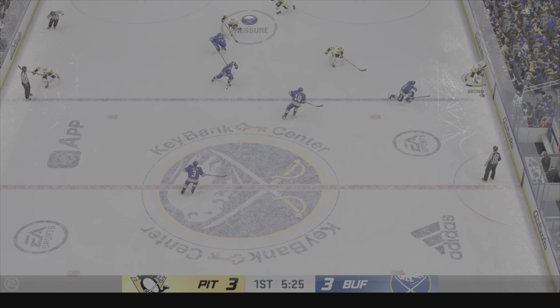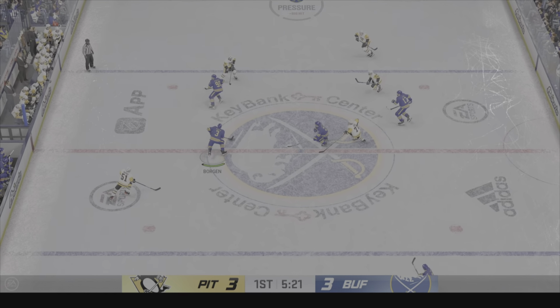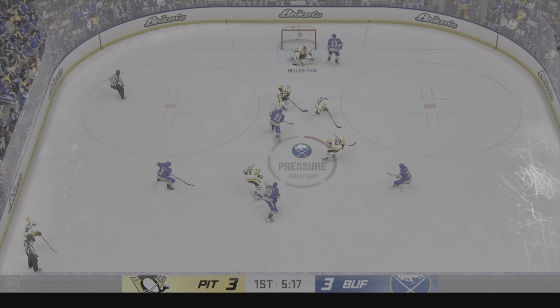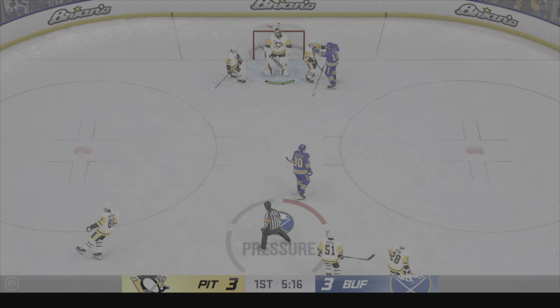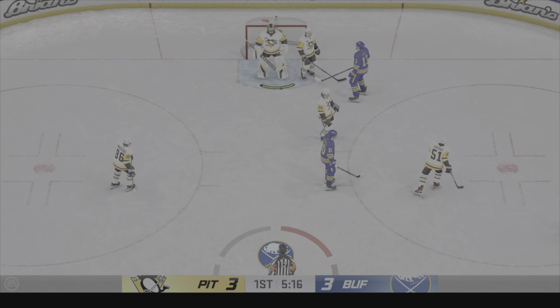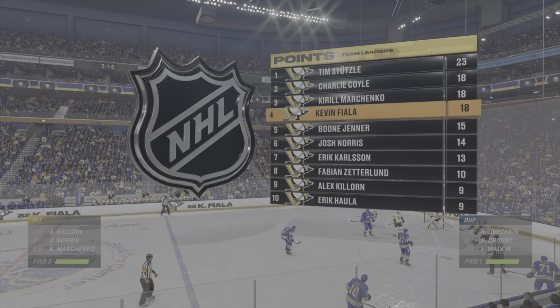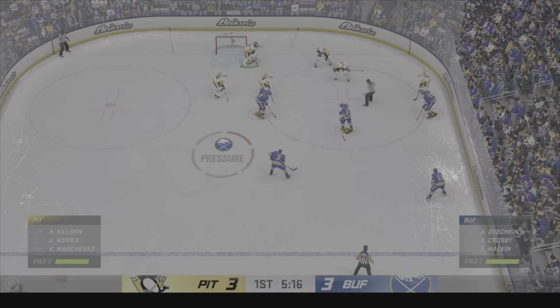Feeds the puck across to Brown. And that's picked off. Takes the feed. That's loved by Hellebuck. What an incredible save in a high-danger scoring area. I mean, right in the slot, he's in perfect position to make that glove save. More than half the period has gone by. Hope you're enjoying this one. It's all tied up.